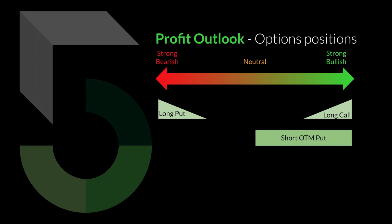Now this is a locked-in profit. This is why we don't have an ascending wedge in this particular graphic. It's just a rectangle. So you already know your profit at the beginning of the trade. So this is the premium that you receive when you put this trade on.